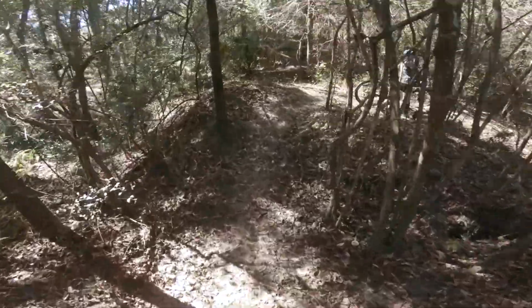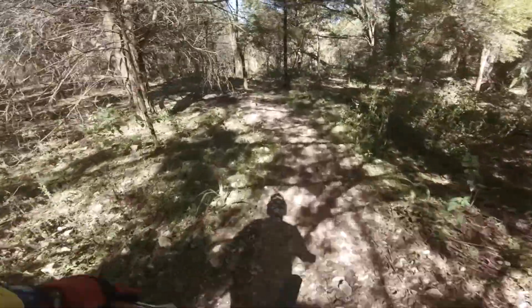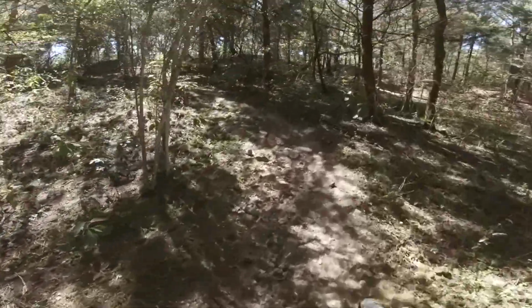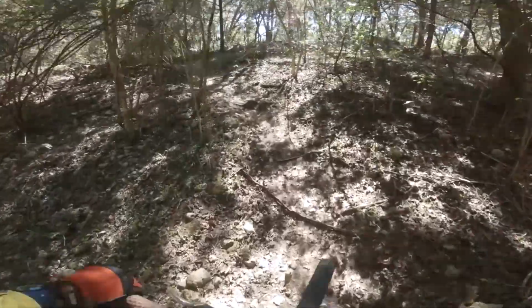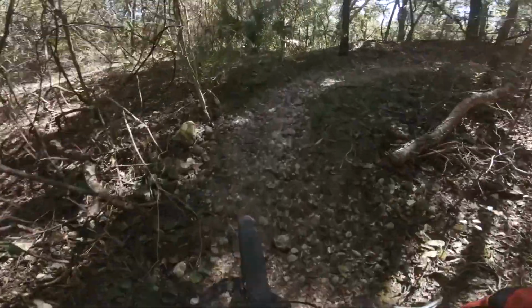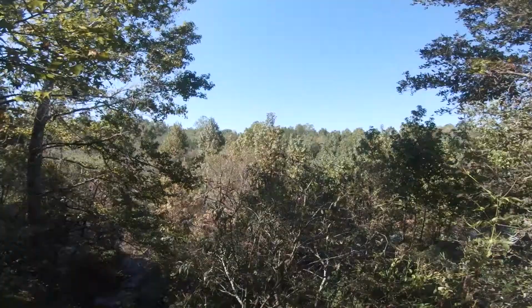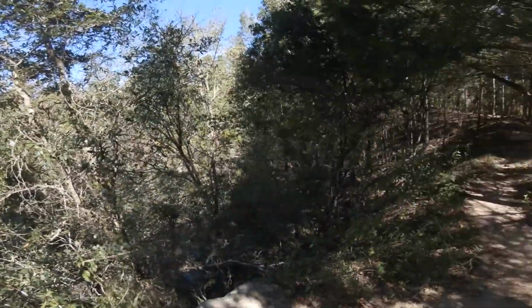Oh, single speed life, boy. Okay. Kind of a weird flowing section there. Another climb. Not many views like this in Florida, where you see the treetops.